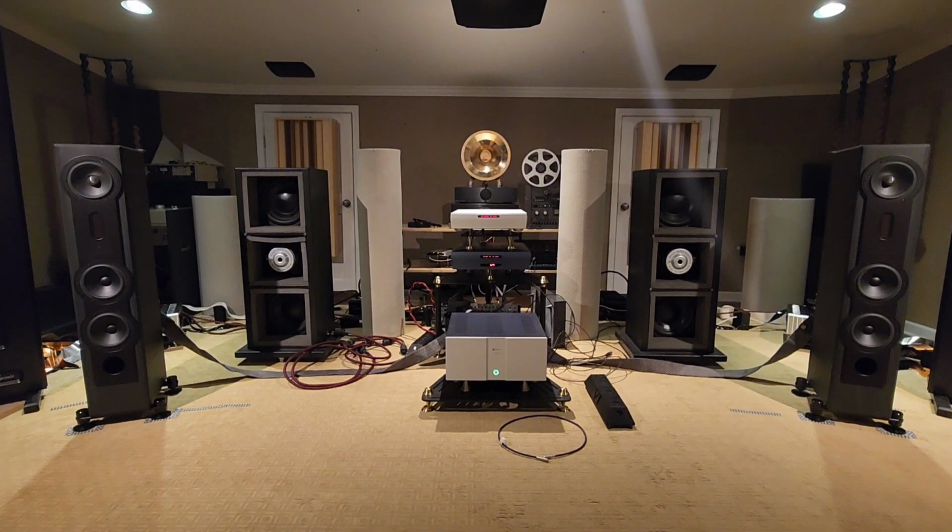Okay, and now here is the Playback Designs without a preamp, just going straight to the amp, no Griffin.